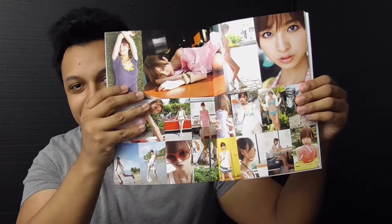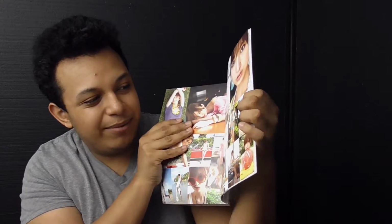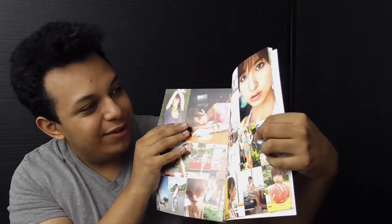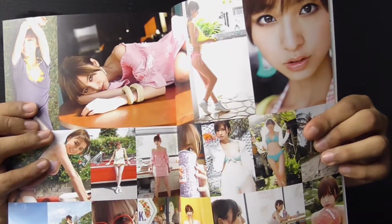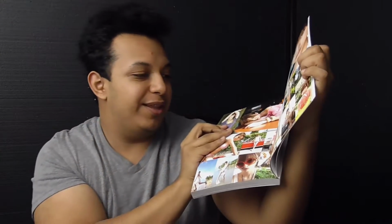Okay, the book was thick enough. But now we have a collage. Like photos that didn't go well. But I mean, this one's good. So is that one. There's a lot of good photos in here. But there's some bad ones like this one. Look at the legs. They like disappeared with the light.